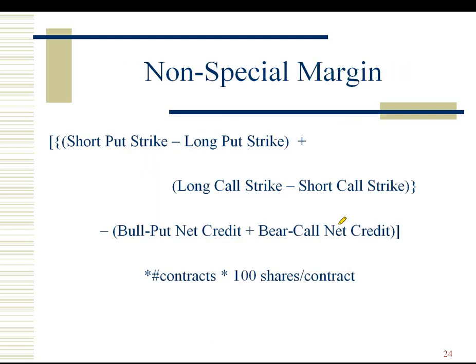In this slide, we're going to show you how to calculate the margin for a non-special case. We take the difference between the short put strikes, and then we add that to the difference between the long call strikes, and then we subtract the credits that we got for the bull put and the bear call. And we multiply that times the number of contracts and times the 100 shares per contract.